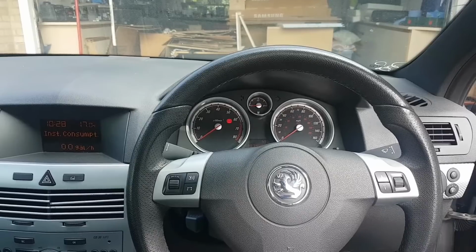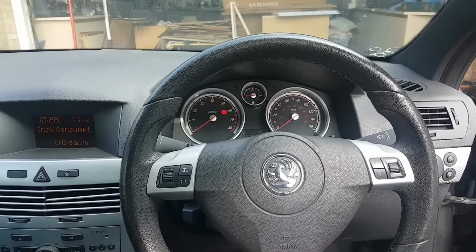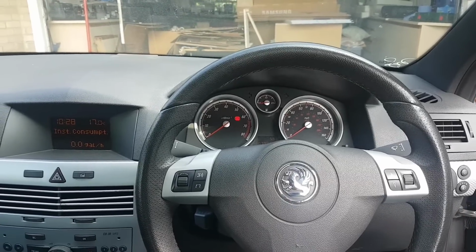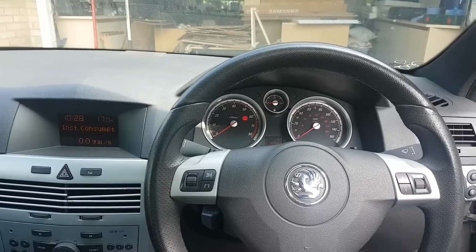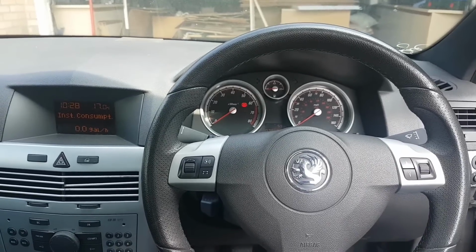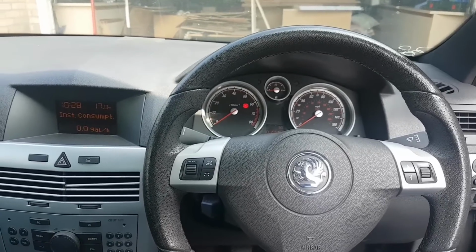He really struggles. But also, which is something that we're going to be able to confirm here without having to drive it, is that the car runs really bad. It looks like it's misfiring. It's really hard to start when warmed. So that's the complaint.